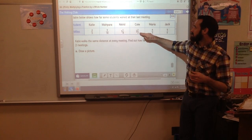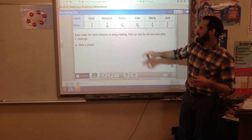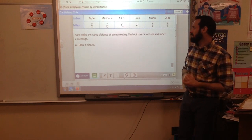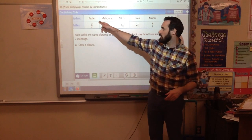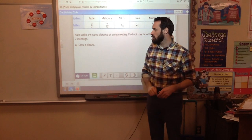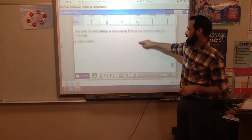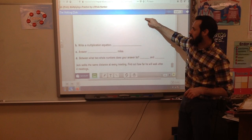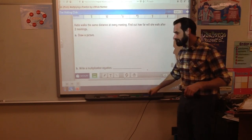I believe this is how much they walked every day. Yep. So Katie walks the same distance every meeting. Find out how far she will walk after 2 meetings. So we look back up at her chart. We have Katie. Katie walked 2/3 of a mile. And they want us to draw a picture. They want us to do a couple different things. They want us to draw a picture, write a multiplication equation. So let's start by drawing the picture.